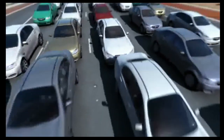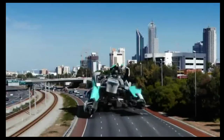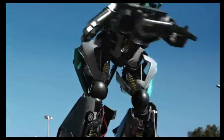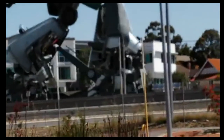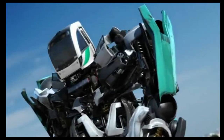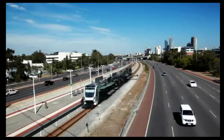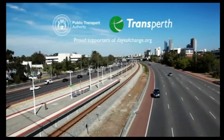We all need to make changes now for our future. By catching public transport just once a week, instead of driving, the amount of poisonous CO2 released into the atmosphere will reduce by more than 600,000 tons every year. A small change can make a big difference. Authorised by the State Government.